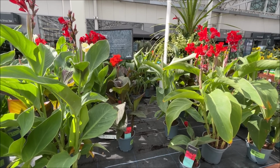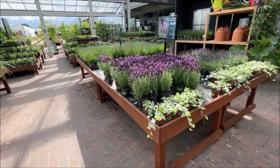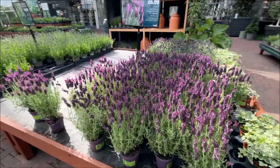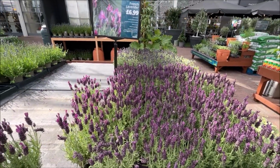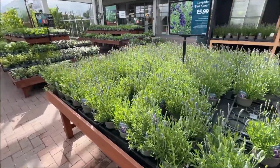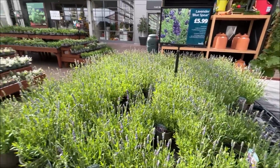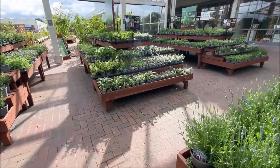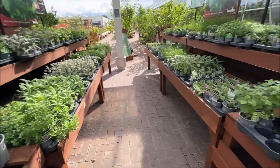Some nice flowers. Lavender. No smell to it, unfortunately. Blue spear, that's what I've got on my allotment. Again, looking for bergamot. These are all herbs here.